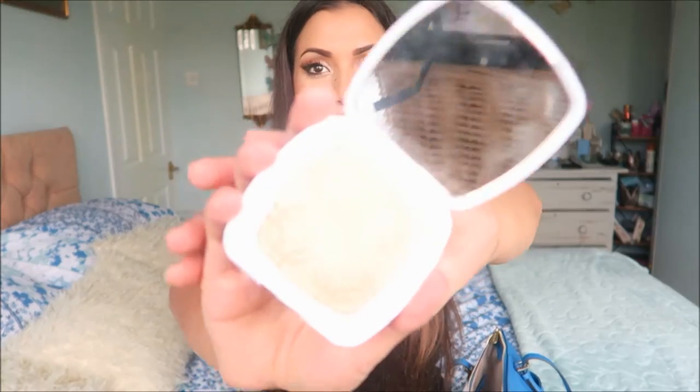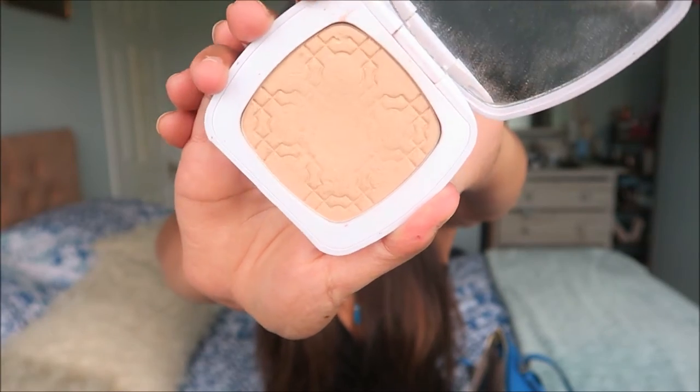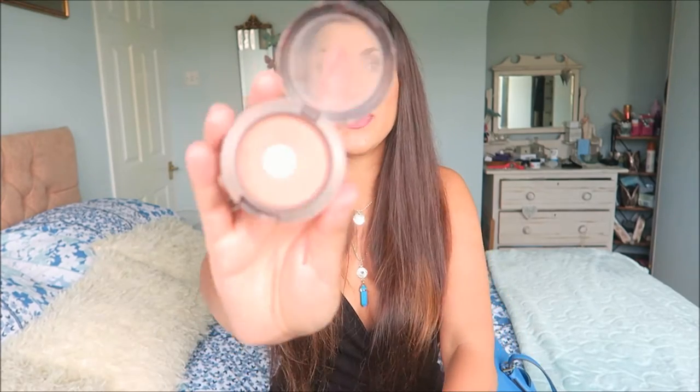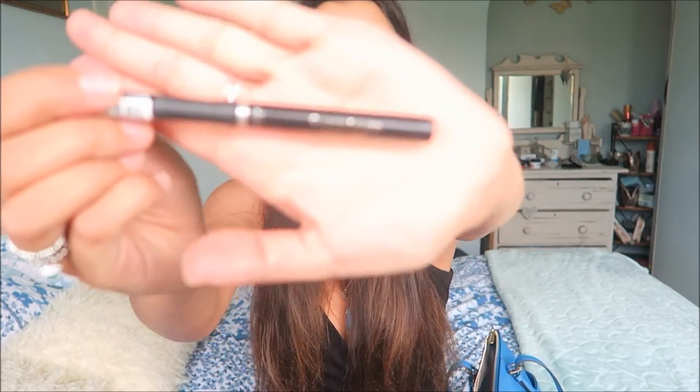I have my Bare Minerals Luminizer in Shining Moment. The mirror's a bit dirty, I don't know whether you can see that, but it is like a golden sort of highlight. My blusher, which is Sunbask by MAC. I've showed this in a video before, I love it. I've been wearing that a lot, so that's why that's in there. My L'Oreal liquid liner, which is my go-to, it's the Super Liner one.